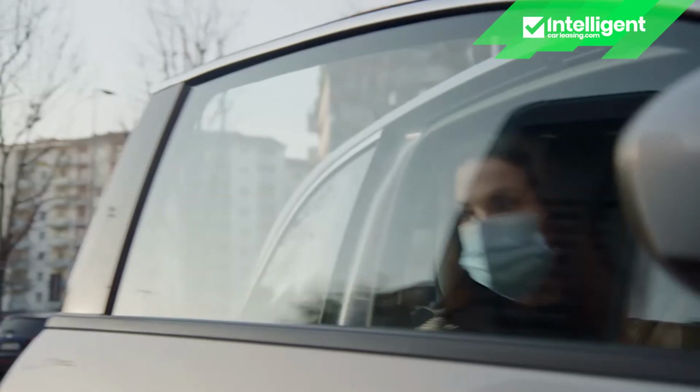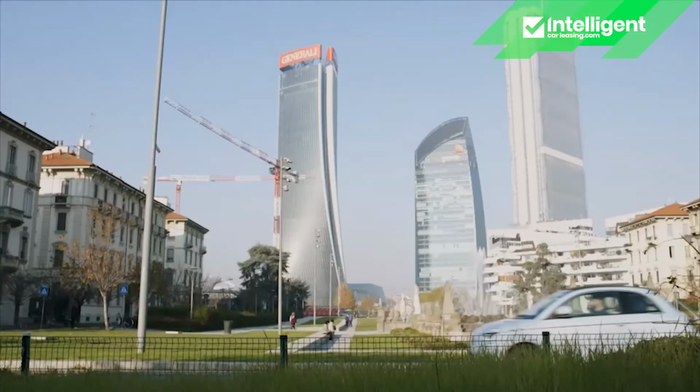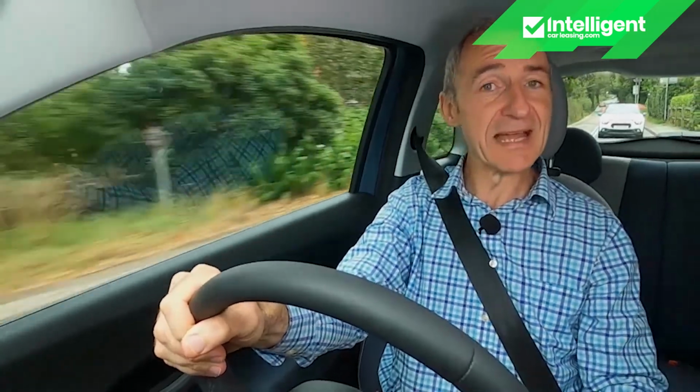Great. You'll need to make use of the provided My eCharge Fiat app to find your nearest public charging station and to access charging modes, payments and history.